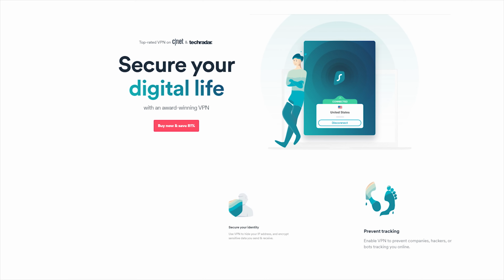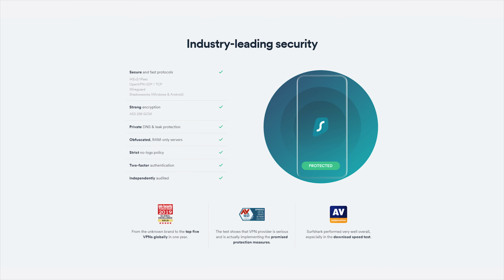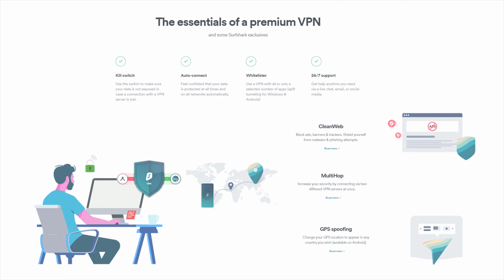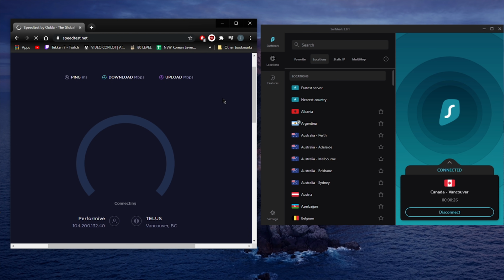So as I stated at the beginning of this review, I wanted to focus on all the things Surfshark does really well, which as you can see, there's quite a few. But there are a couple reasons you may want to spend more money on a more expensive VPN. First, if you want to preserve as much of your download speed as possible and you're willing to pay more money for that, then a more expensive VPN could be the way to go.